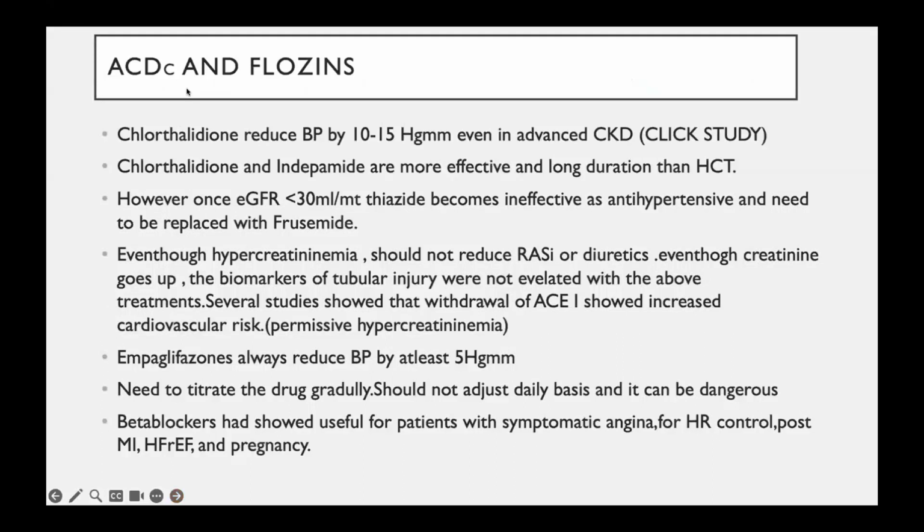Then this is the order A, C, D, C. So ACE inhibitors, then if not controlled, a calcium channel blocker, a dihydropyridine, and then diuretics, and then there's a drug called chlorthalidone. The recent CLICK study showed that indapamide and chlorthalidone are more effective than HCTZ for lower eGFR level patients. So it's a very good drug, indapamide and chlorthalidone, for the patients with eGFR less than 30 ml per minute.